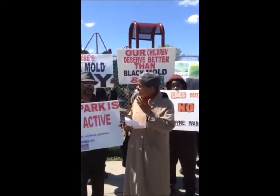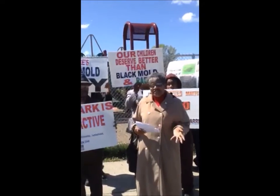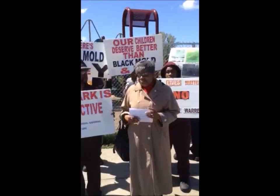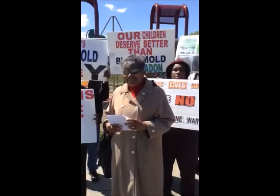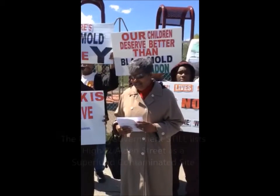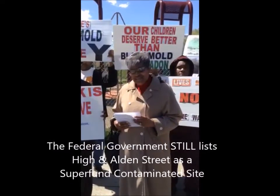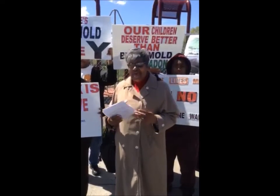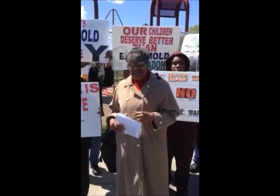We were told this site had been remediated. In checking the list of sites that the U.S. government maintains, specifically the U.S. Department of Environmental Protection, we find that this site, this park, Alden Street, High Street Park, has not yet been removed from the list of Superfund sites in the state of New Jersey and in the United States. That leads us to believe that the land is still contaminated.